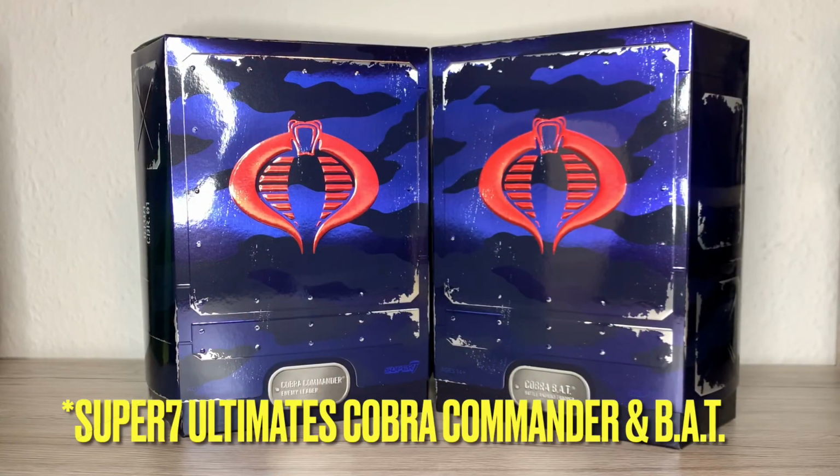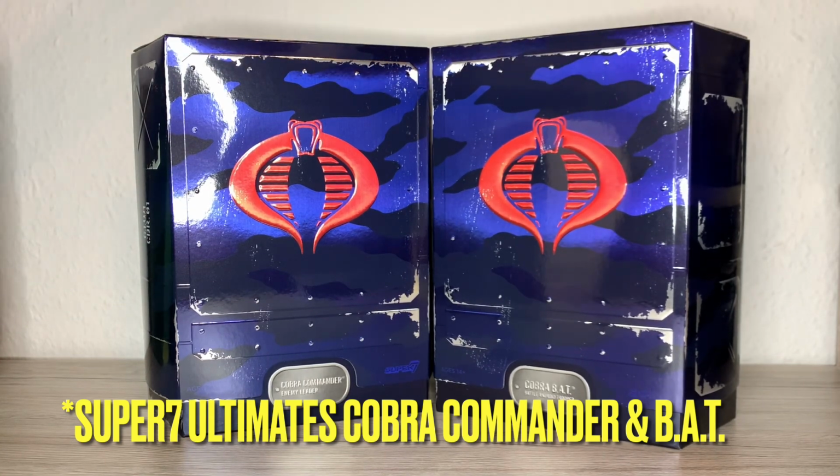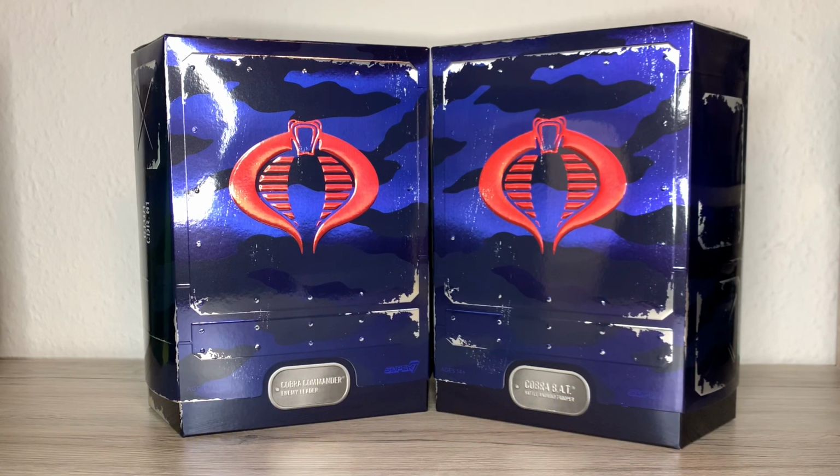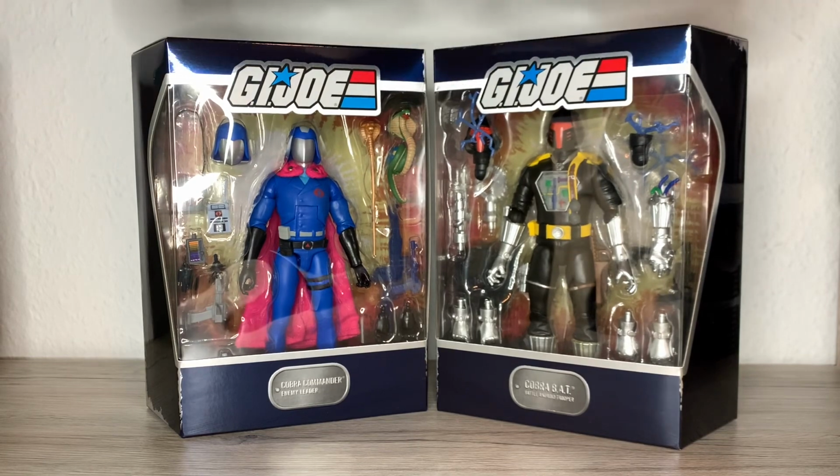We have here a couple of Super 7 GI Joe figures, because I have only two other Ultimates figures, the Metalhead from the Turtles line and Chitara, but I did back the Cat Slayer. This is not related, only because of scale, but yeah, you have the cartoon-like Cobra Commander and cartoon-looking Bat, and actually they look quite good. And yeah, I mean, that Cobra Commander, the cape also is a cool thing, you know.